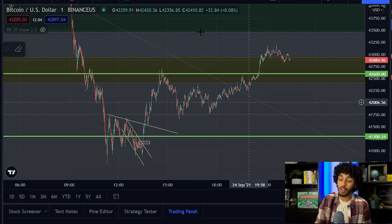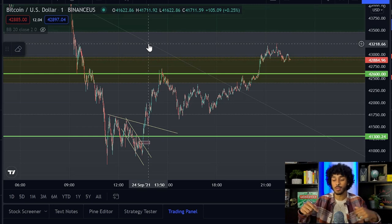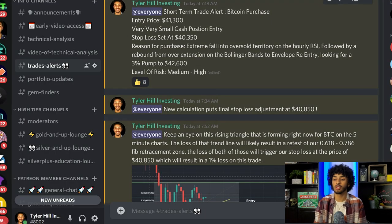Now, I'm going to give you an example of a short-term trade that we did just this morning over in the Patreon. If I pull up the Discord, we went ahead and did a short-term trade alert on Bitcoin. My entry price was $41,300. Again, very, very small cash position entry. A stop loss was set at $40,000, further corrected to $40,850. Reason for purchase was, again, an extreme fall into oversold territory on the hourly RSI, followed by a rebound from overextension on the Bollinger Bands to envelope re-entry, which I'll explain in a second. I was looking for a quick 3% gain up to 42,600, with the level of risk at the time being medium to high, considering we had just seen that big fall.